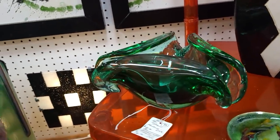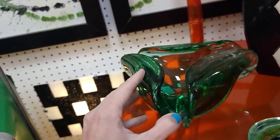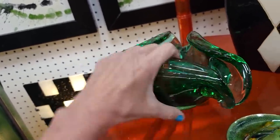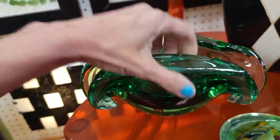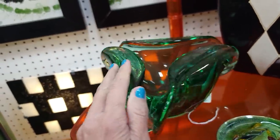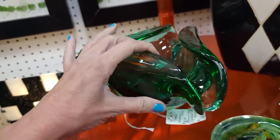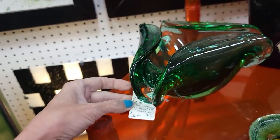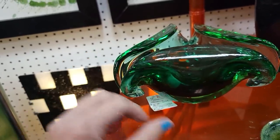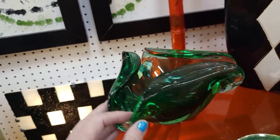All right, I just spotted this baby here. Ooh, look at that, pretty spectacular piece of Murano glass. It's got a Sommerso. Sommerso just means there's a blending of different colors. It's not a huge blend on this one, just a darker and a lighter green. It is $36, and it would be three for like $5 off of that, so it would be $31.